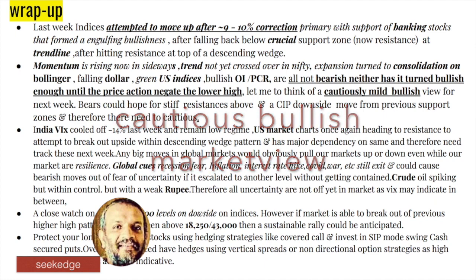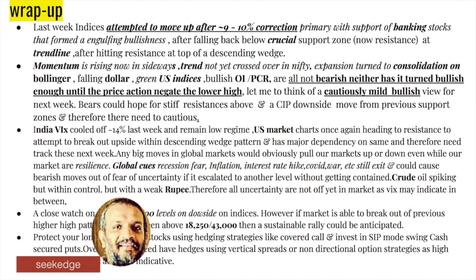So until the price action's swing lower highs are taken out at those levels that we talked about, what are the levels? 18,150 and 42,000 on the Nifty and Banknifty respectively. Until that is taken out, we just cannot be sure, because we are in a downtrend. Price action wise, we are making lower highs, and we're going down.